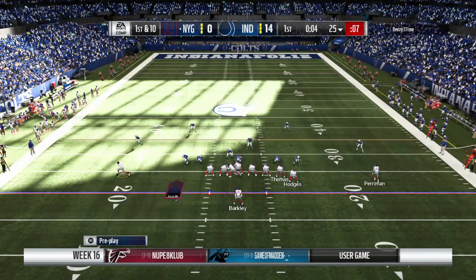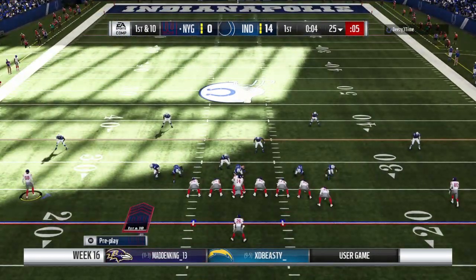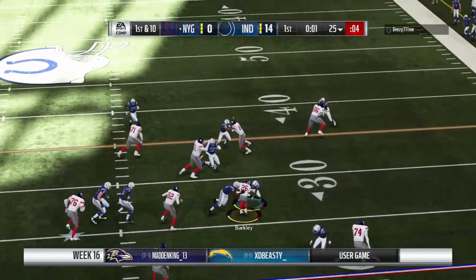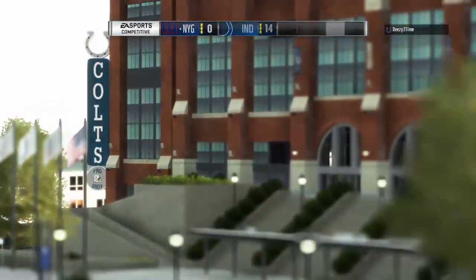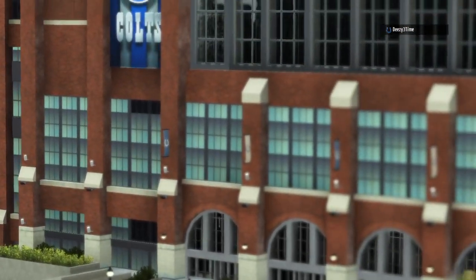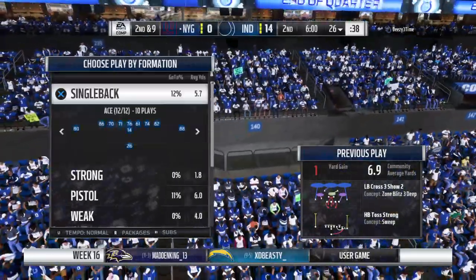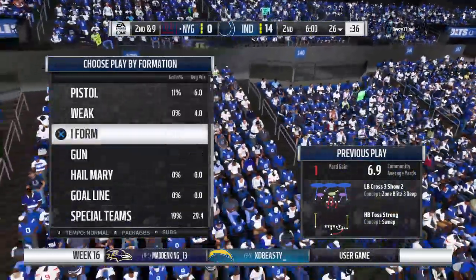All right, now, Lucky 56. Now a toss right to Barkley. And he'll get this one up to the 26. Alongside Charles Davis, I'm Brandon Gaudin, and it's the Giants with the football here as we begin quarter number 2. They've got a 2nd and 9 to start things out.